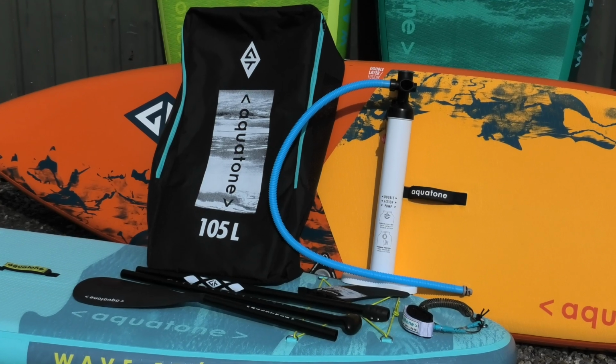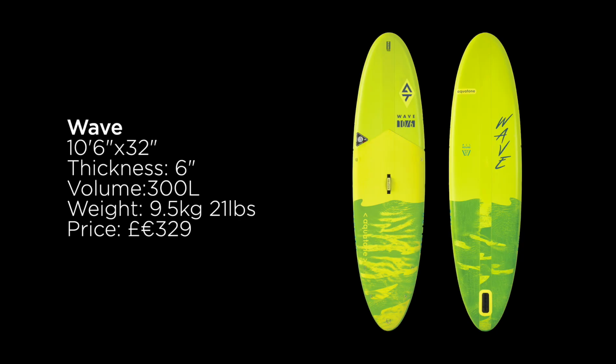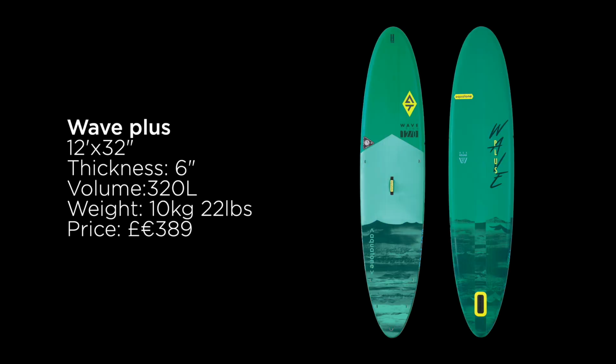And remember, all of these boards come complete with a package, which we'll speak about in a minute. The Wave 10-6, which is a slightly longer board, is 32 inches wide, 6 inches thick, 300 litres in volume, £329. The Wave Plus 11, slightly longer again, 32 inches wide, 6 inches thick, 310 litres in volume, retails at £349. The Wave Plus 12, 32 inches wide, 6 inches thick, and 320 litres in volume. We weigh that board at 10 kilograms or 22 pounds, so the weights are still staying down on all of these boards.